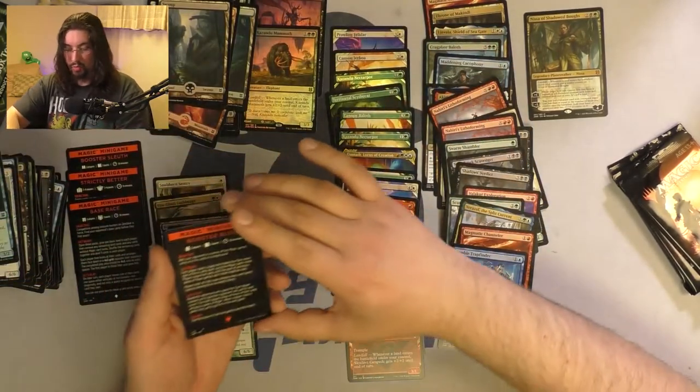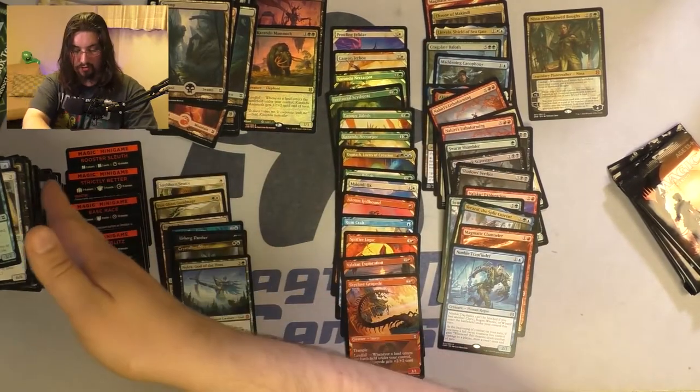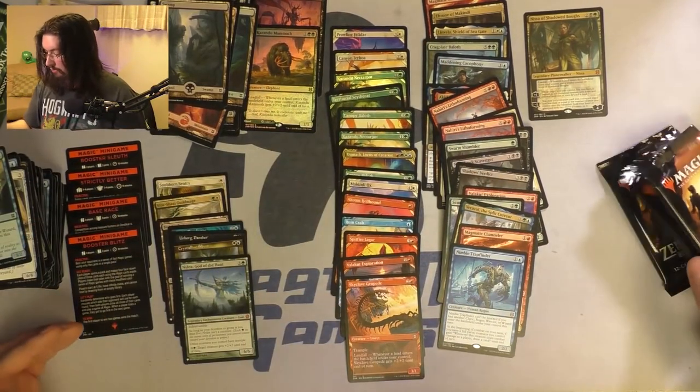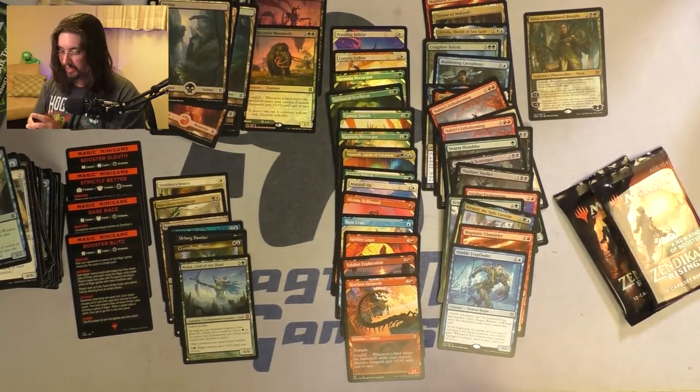And we got 2 of 5 Booster Blitz on the cards. So we're down to 4. We got 4 of 5. 3 packs to go. 3 packs to go. Can we get it? Can we get it? I don't know. All right.